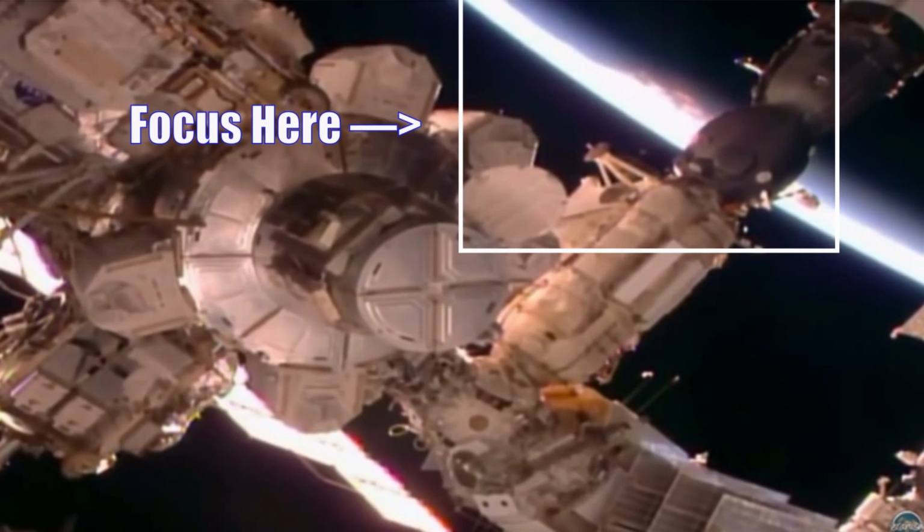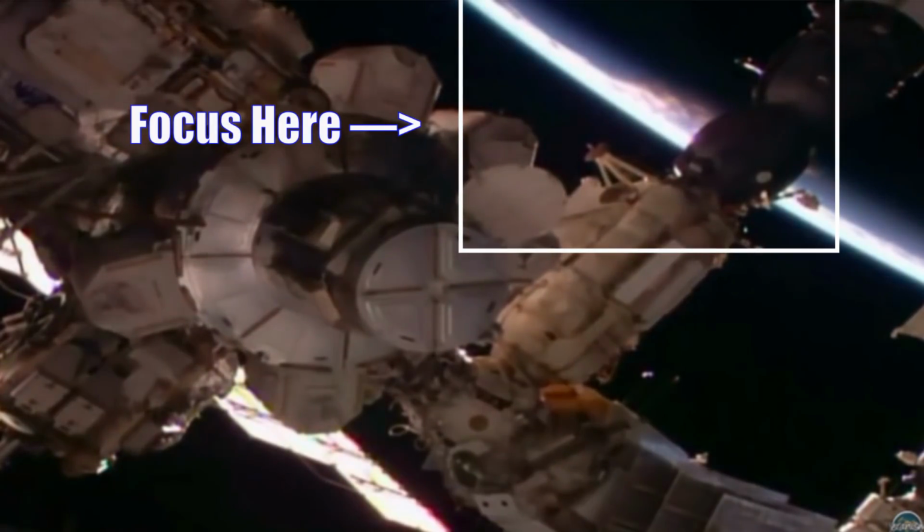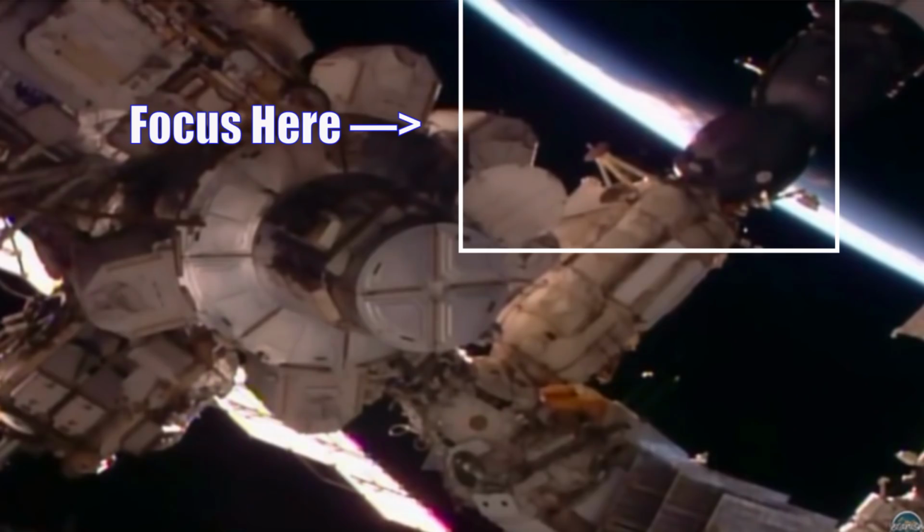The crew members going through some final steps before they get out the door. Just to update you, the spacewalk has officially started. That start time coming at 6:24 a.m. Central, 7:24 a.m. Eastern, while the station was just a little under 250 statute miles just to the north of Indonesia.